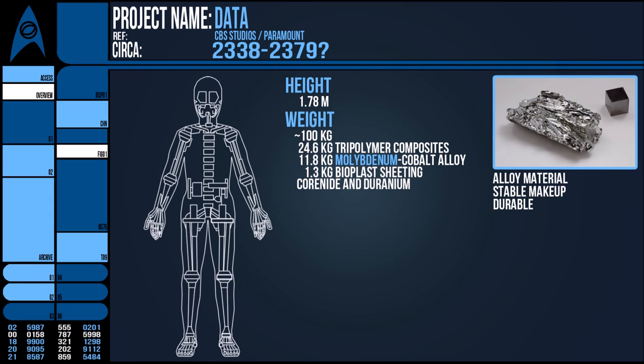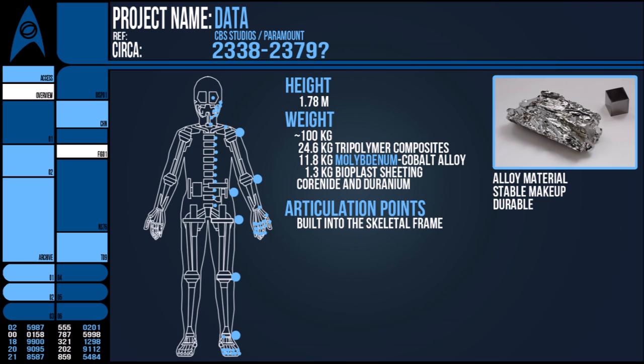Data seems to be built around an endoskeleton, which provides his basic form, but unlike us fleshy meat things, his skeletal structure houses many pivots and microhydraulics that power his movement. For us, our motor functions are manipulated by muscle, pulling and contracting to drag the skeleton around, whereas the android's locomotion comes from the skeletal frame itself.